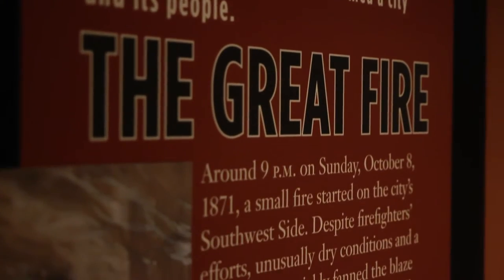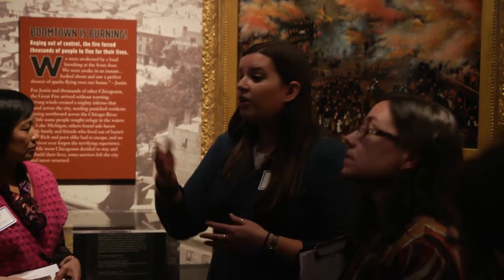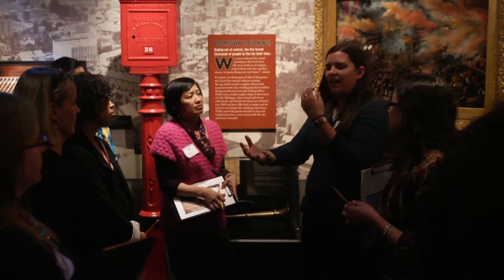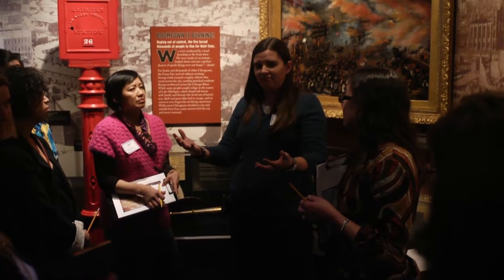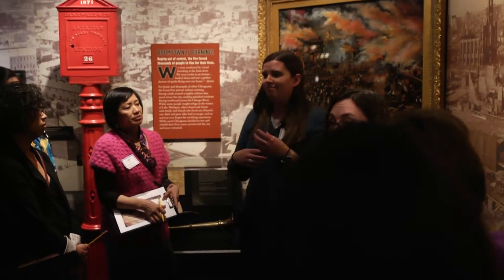So what do we know about the city at the time of the fire? It's 1871 Chicago. What do we know about 1870s Chicago? It's very crowded. Lots of wooden buildings. It's still a young city, so that's kind of where some of those wooden buildings come into play. How would being crowded and wooden affect a fire? Very easy to spread. Yeah, it's very combustible, for lack of a better word.